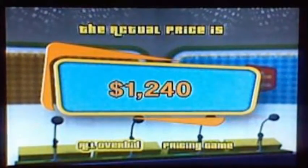And the actual retail price is? The contestant that comes closest to the actual retail price, $1,240, gets a chance to play a pricing game. Don't forget to write down the price of your winnings. Rosalina, come on stage. Woo-hoo. Well, Rosalina, you won the golf club. Yes. And now, let's see what we got.